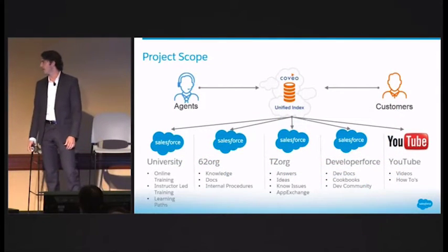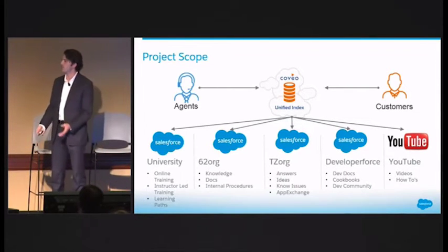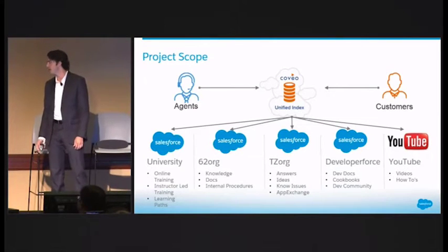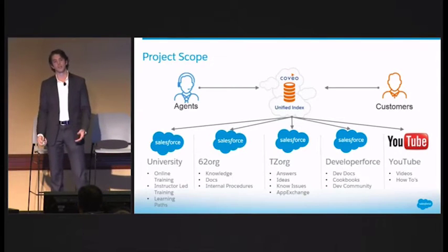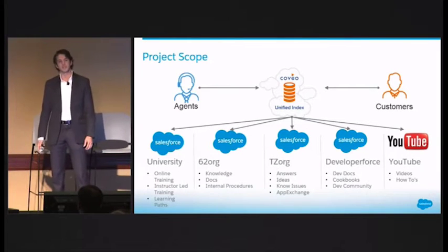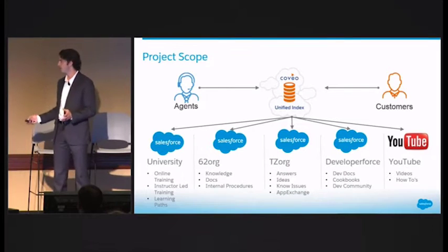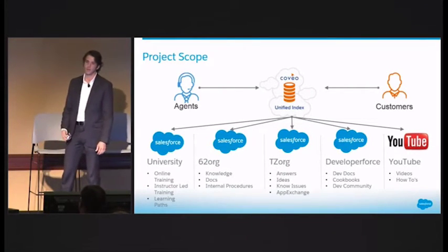We started off with, these are all separate Salesforce orgs, so our university lives in its own place, so all the training courses and offerings that people need. Our internal org is called 62 org, so all of our knowledge and our documentation, our internal procedures, all that kind of stuff. And then our community, so answers, ideas, known issues, those kinds of things all lived in completely different places.